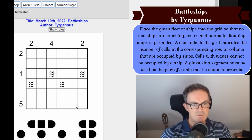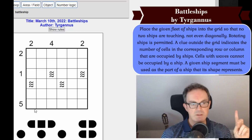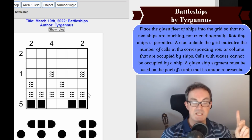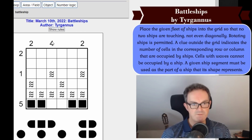Right, so the bottom row here is fairly forced, isn't it? Because we've got to somehow get 5 ship segments into a 6-cell streak. So the battleship, the 3-cell shape, must be horizontal, along with a 2-cell horizontal strip in here, separated by 1 bit of C. The only way you can do that, therefore, is these are all going to be ships. And we don't know what happens in the middle, but now we do know that all of this row is completely C, because remember, you can't have a ship touching another ship in any position.